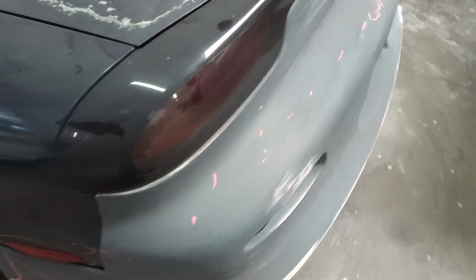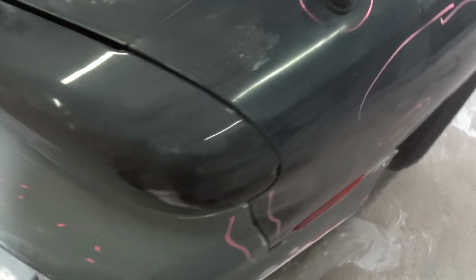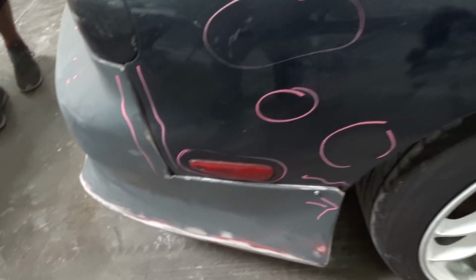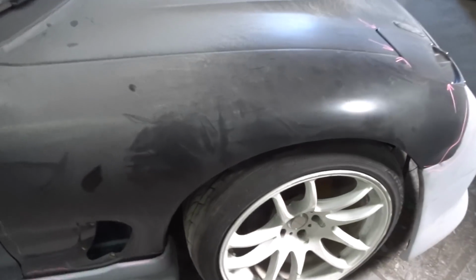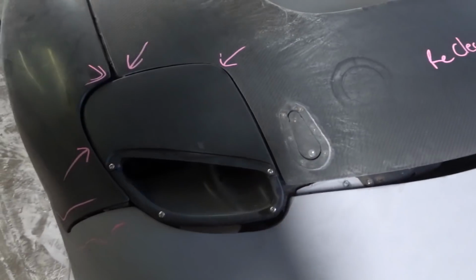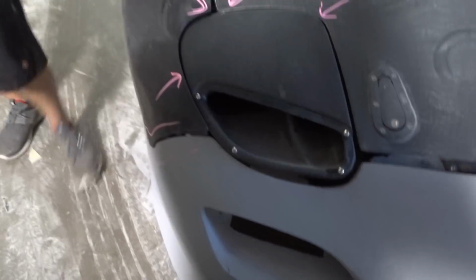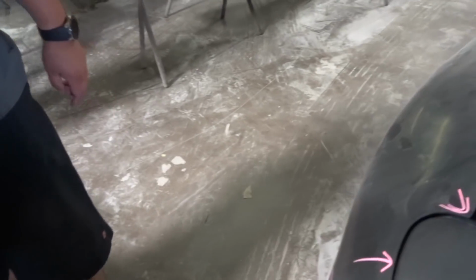Just showing all the stuff that goes into making the body actually fit right. The only thing I have to do, because this one actually has it. The other one before didn't have that metal bracket, so if I would touch something like this, it'll break here.